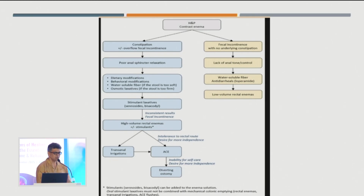Now, let me tell you something. There is a basic difference between the Western culture and our culture. For us, having a surgery for a bowel program basically becomes like a taboo, to have a colostomy bag. But working in the Western culture, in the hospitals abroad, we have seen that patients themselves actually advocate for a stoma bag, because they know that at home there won't be many people around to help them out.